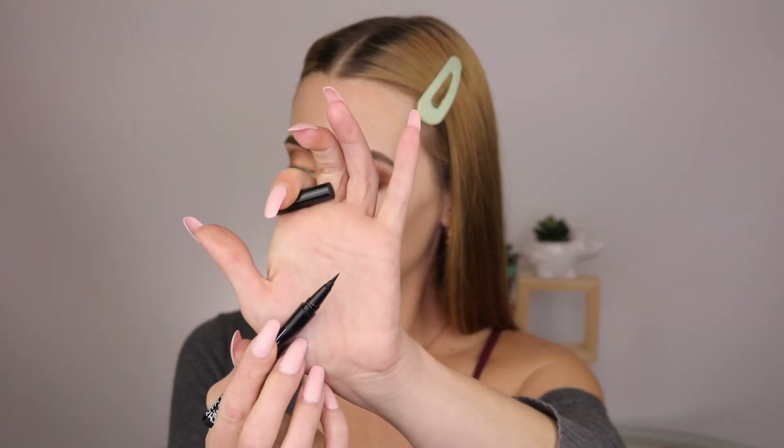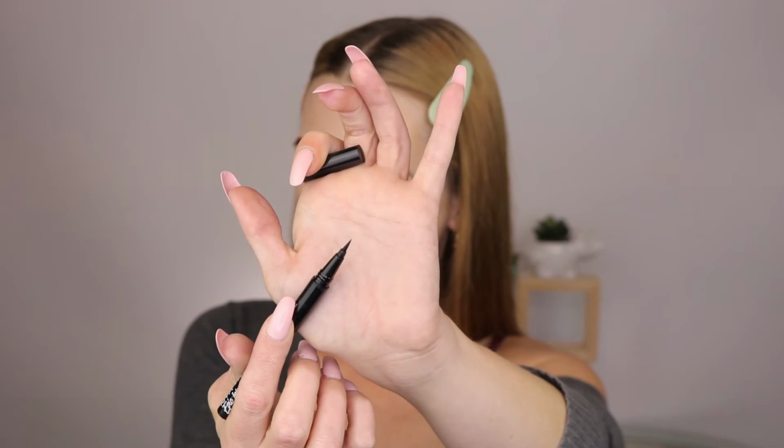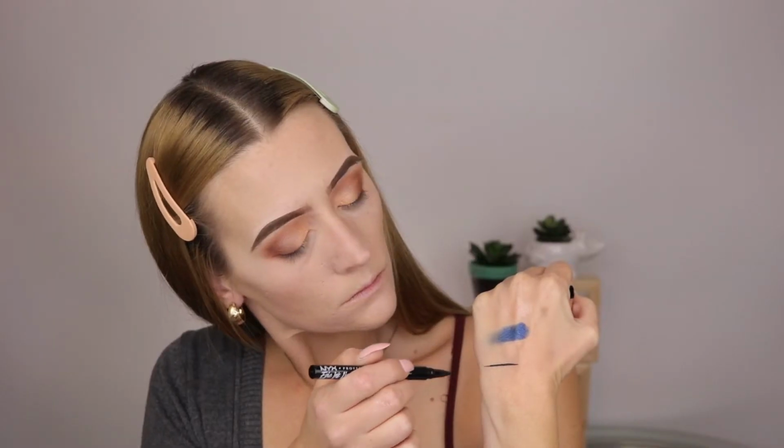So this is what the pen looks like. It is a very, very fine tip, so that looks promising. I'm excited to try this out. Usually I can't find a really good liquid eyeliner. I'm always on the hunt for one, so if you guys have any recommendations, let me know down below. I am just going to keep it along my lash line. That way my lashes have somewhere to blend in with.